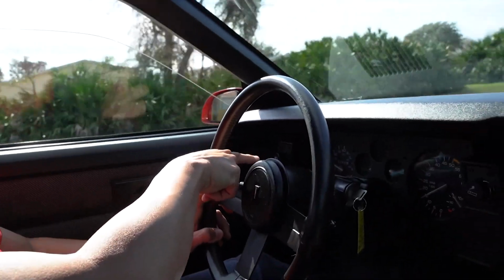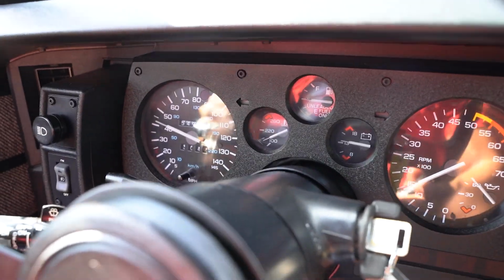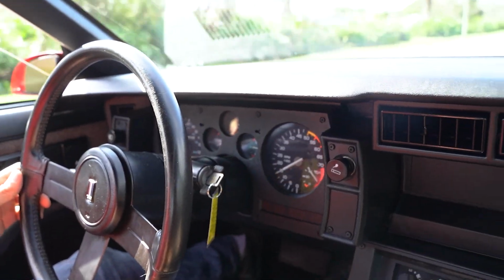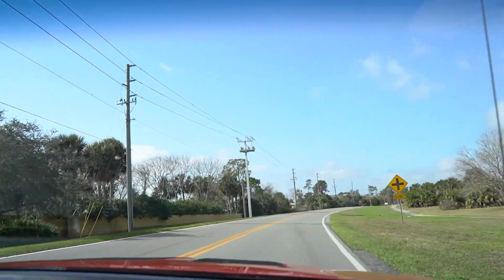Speedometer's right where it should be. Response in the wheel is fantastic. Car's nice and tight. Let go of the wheel, it doesn't walk or wander. The car has great acceleration. We'll show you that here in just a minute.